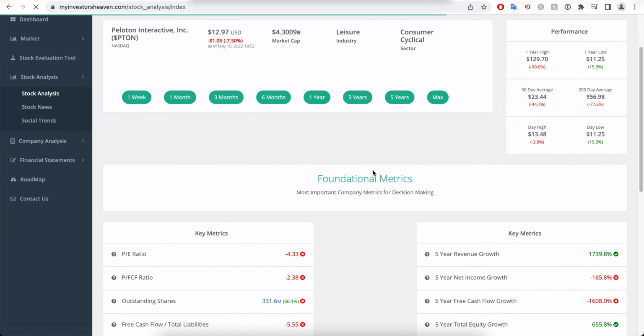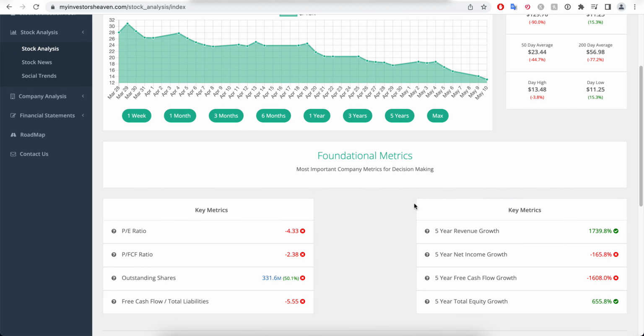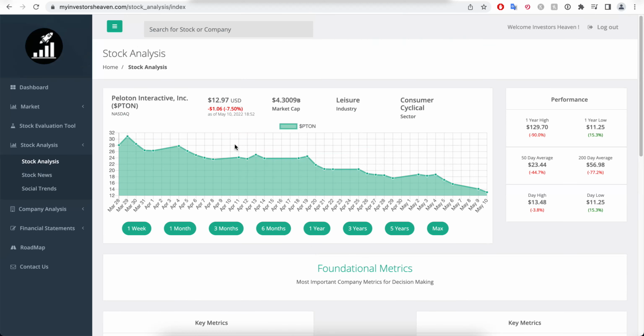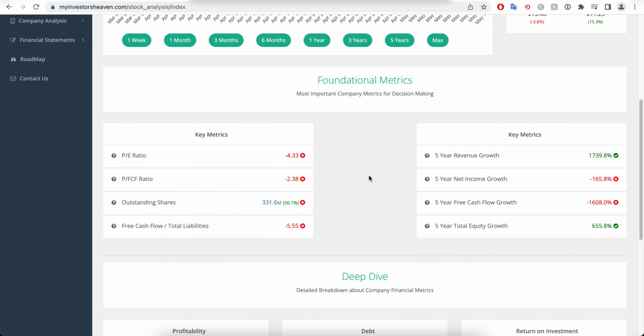Again, this is a recent IPO. We don't have a wealth of data to examine, but we still have some data. And you will notice that the P/E ratio and price to free cash flow ratio are all negative. The company is not really making money. And also they have been diluting shareholders quite some. So that's not a great thing to see. But with this current price, we don't really expect them to keep diluting, of course, because it doesn't make sense. The stock price has been absolutely decimated.